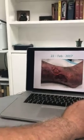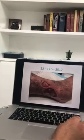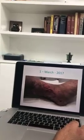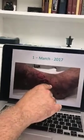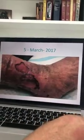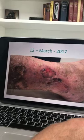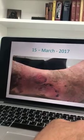So from February 19, 2017, this is February 22nd. It looks a little bit worse because I just cleaned it. I cleaned all the junk. And this is like 3 days later. This is a week later. You can see that the skin is starting to grow, and you can notice how the leg is less swollen because the mainstay of therapy was compression. And this is March 5, more coverage. This is March 12, and this is March 15. So this is a real-time case of a patient who had his wound for 30 years and was healed in 3 weeks with simple outpatient treatment.